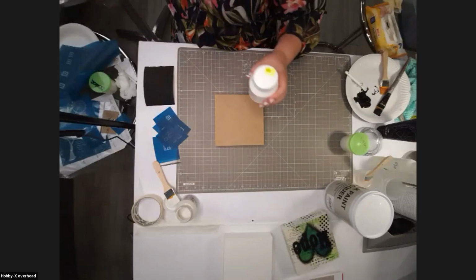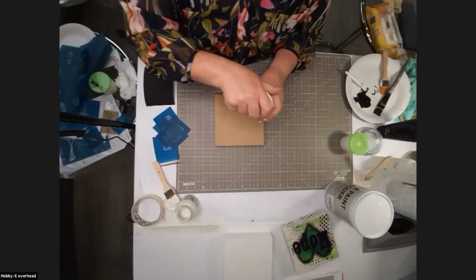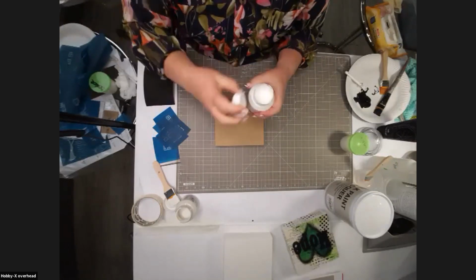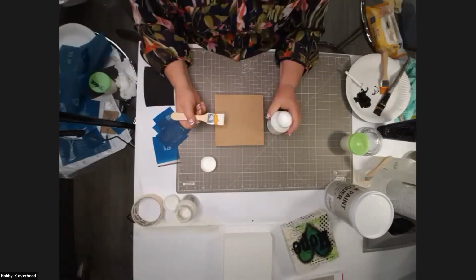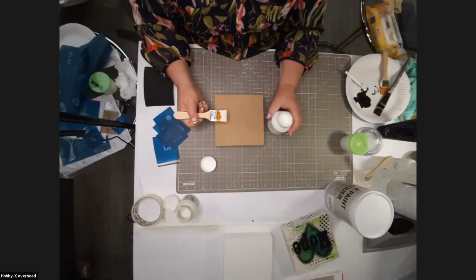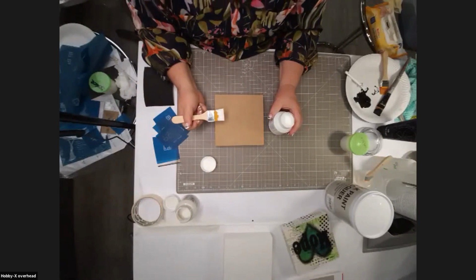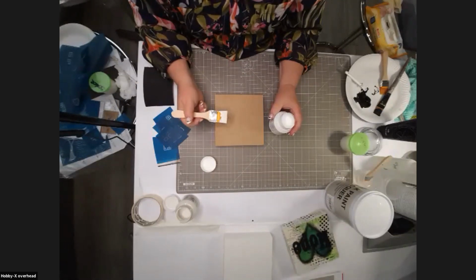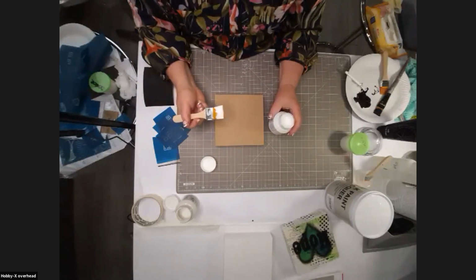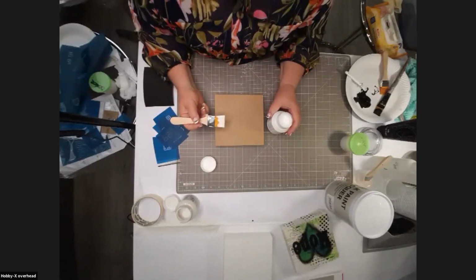And I'm just going to get all my stuff together here. It's not always necessary to paint the canvas white, but I like painting it white because we are going to decoupage on top of this canvas. And if the paper that you decoupage is rather see-through, the color of the canvas is going to go through the paper and you're going to have a more muddled look than what a white background will give you.